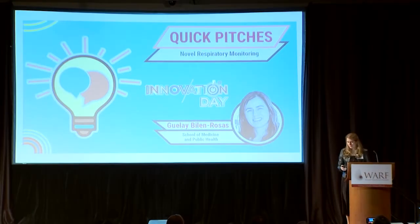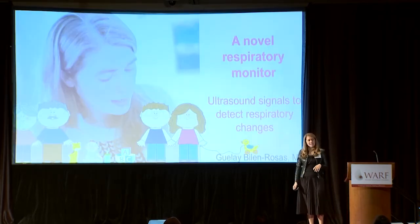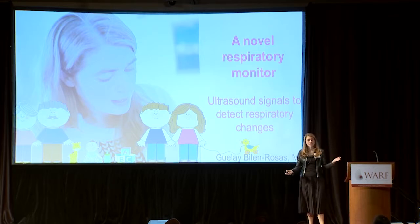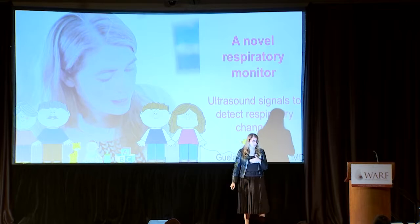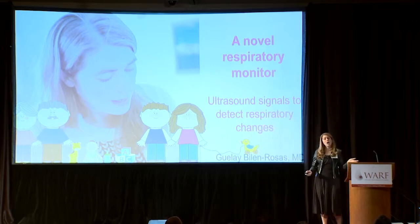My name is Guelay Bilen-Rosas, and I'm a physician, and I develop a novel respiratory monitor that uses ultrasound to predict breathing changes. But I'm also the director of the pediatric transplant anesthesia program here at UW, and I have the greatest privilege of working with kids of all ages.